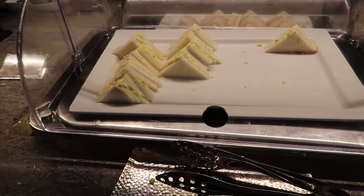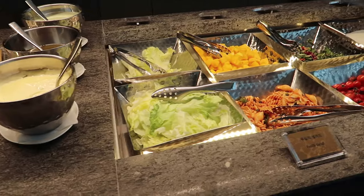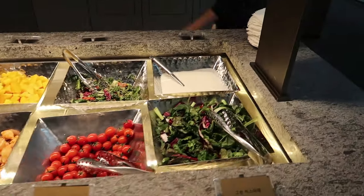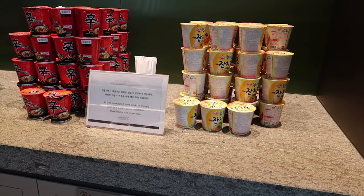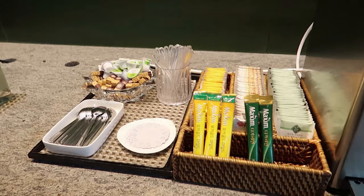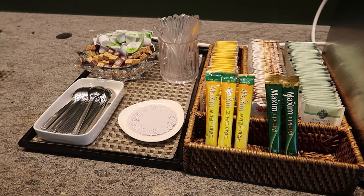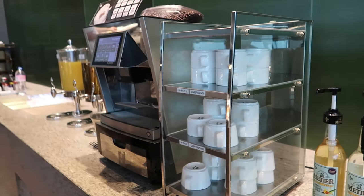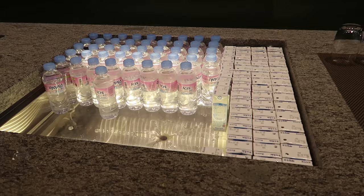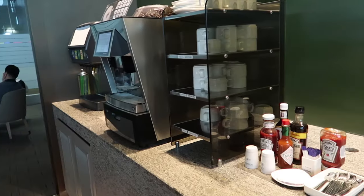So here are your sandwiches, very basic, and your salad bar. That's pretty much all they have. Oh wait, there's more. You have cup noodles here, your hot water machine, and then your tea, which was available in the other section as well. Your coffee machine as well. Your juice bar, just water and milk. And again, it's just another coffee bar.